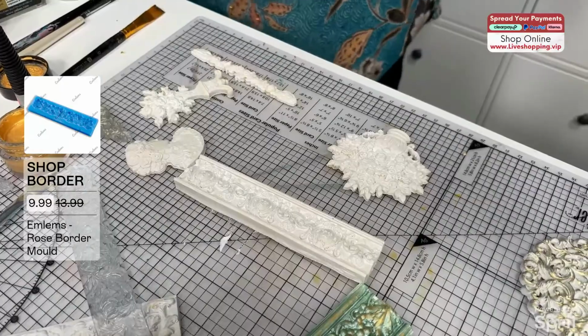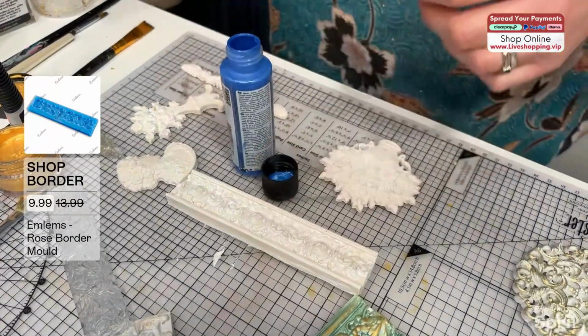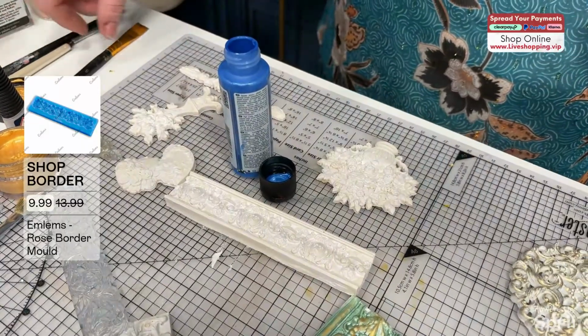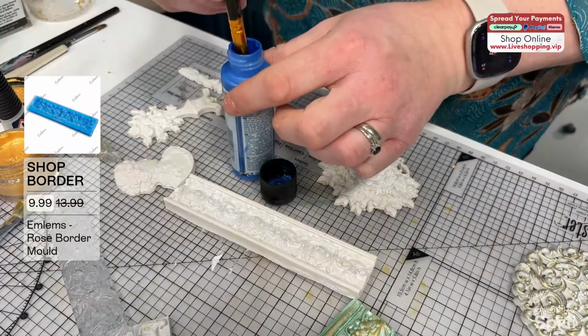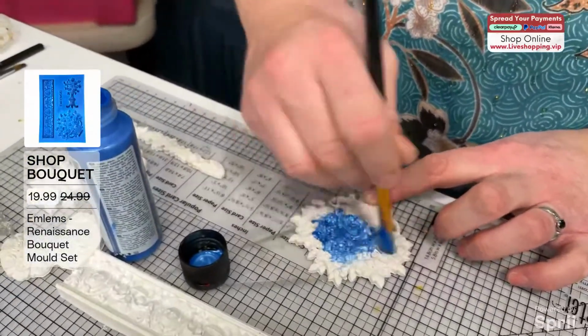Oh, Amanda says she's got the gold and the silver and the rose gold. They are lovely. Oh yes, the rose gold is beautiful, isn't it? I like the rose gold. It's fabulous. Oh, Wendy's saying crackle mediums would look really cool with the papers. Yes, absolutely.